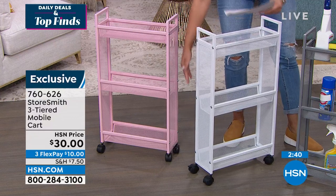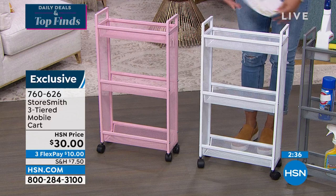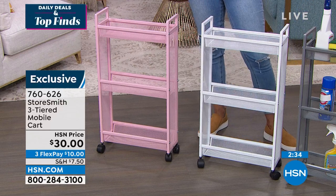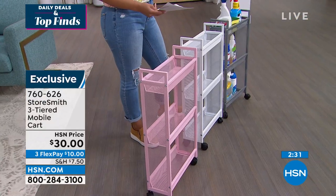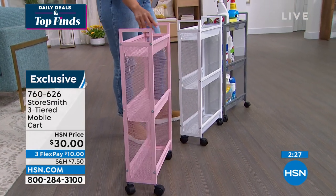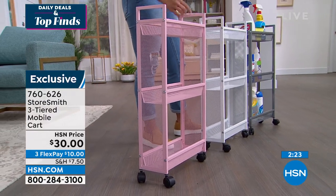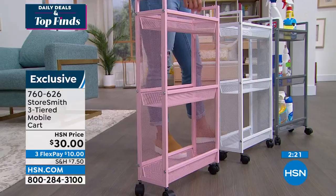The height is 29 and a half inches. As you can see, I'm 5'5", and it hits right mid-thigh for me. So you can get a lot of different things in here. The cleaning supplies that we had here, I think about for my crafters, if you have different papers that are kind of rolled up that you use on your Cricut, you can put it here. Maybe little beads that you have here.